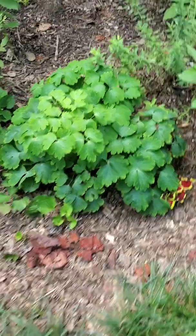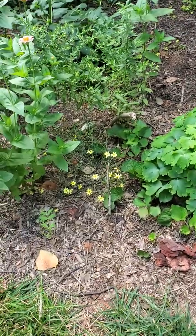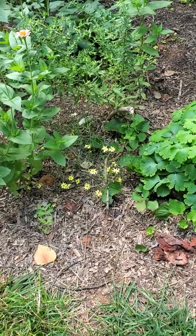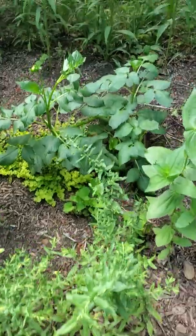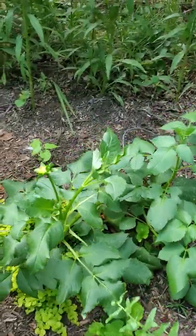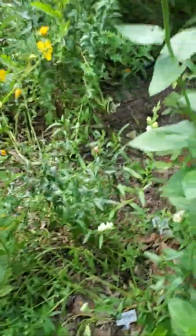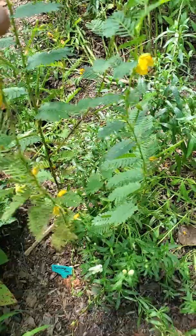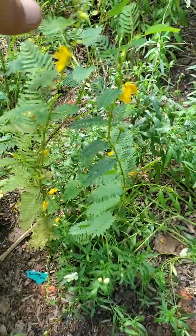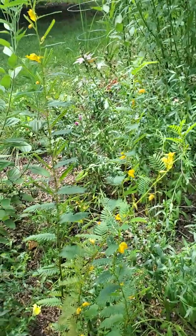Columbine, which bloomed beautifully in the spring. Some coreopsis, also known as tick seed. There's another of the dahlias. This one, I got the seeds from the wild last fall and planted them, and this is the only one that survived. It's called partridge pea.